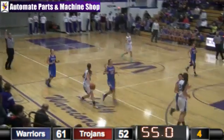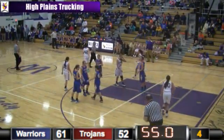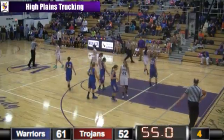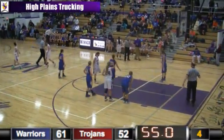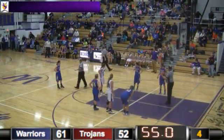And Vollmer going to draw a foul. Free throws are coming in big. This is the time to start making them. But I give Parkston a lot of credit. They're just hanging around. They're not going away easy. No, and they've had good balance here.